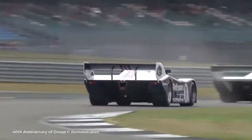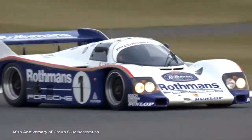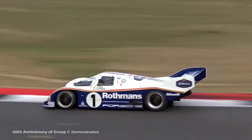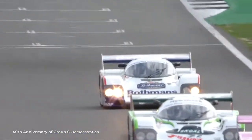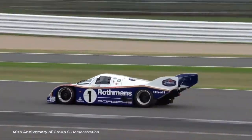Now, car number 1, that is the car that Callum Lockie rather, drove yesterday. And again, as he said, great thanks to Henry Pearman, the arch enthusiast who first went to Le Mans in 1984 and who has a massive toy box. He's got more real Porsche 956, 962s than most people would have in a Scalextric collection. So he really does have a phenomenal array of these cars.